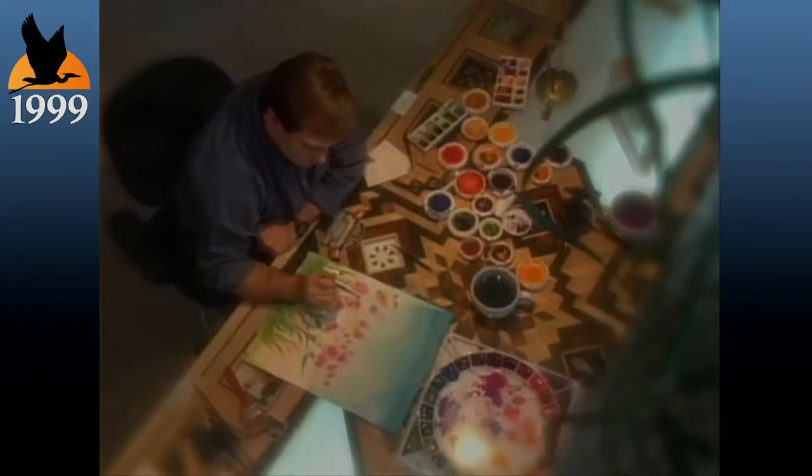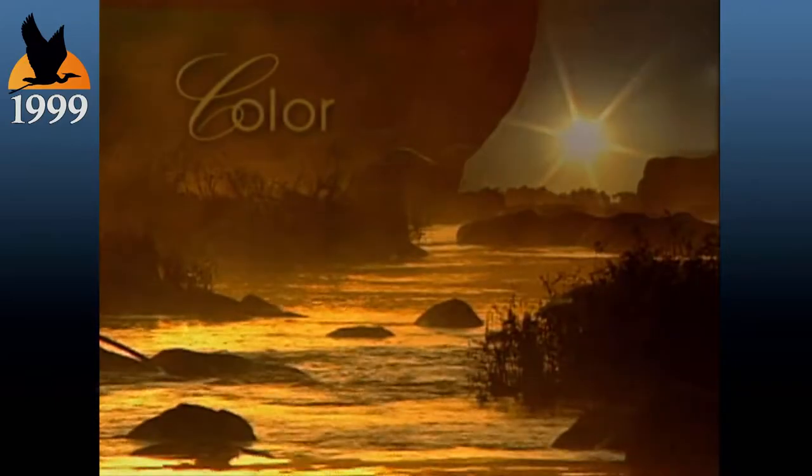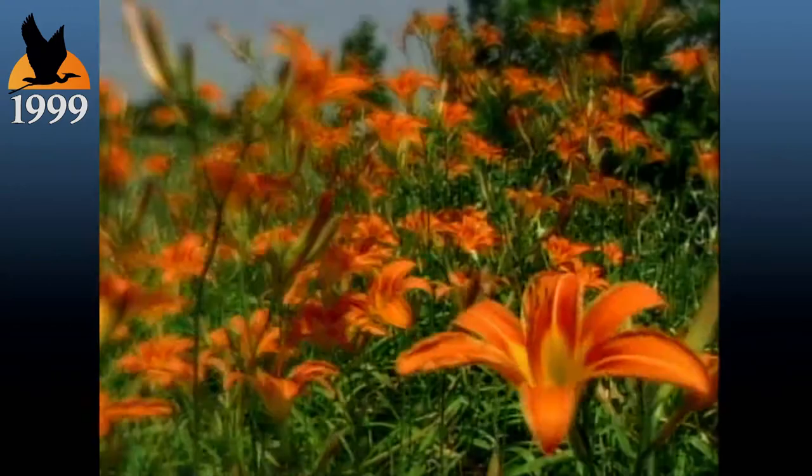Nature is the great teacher for all artists. You have to observe what you can find available in nature in order to replicate it two-dimensionally on a piece of paper. Everything that you want in your paintings is available in nature. There are no colors that can't be found in nature.